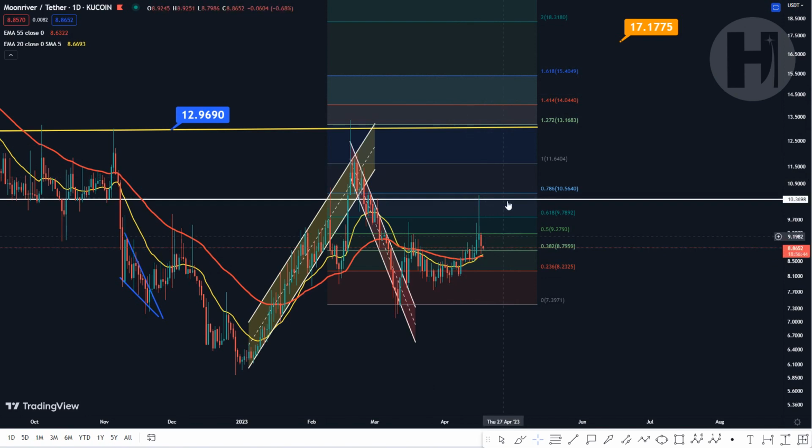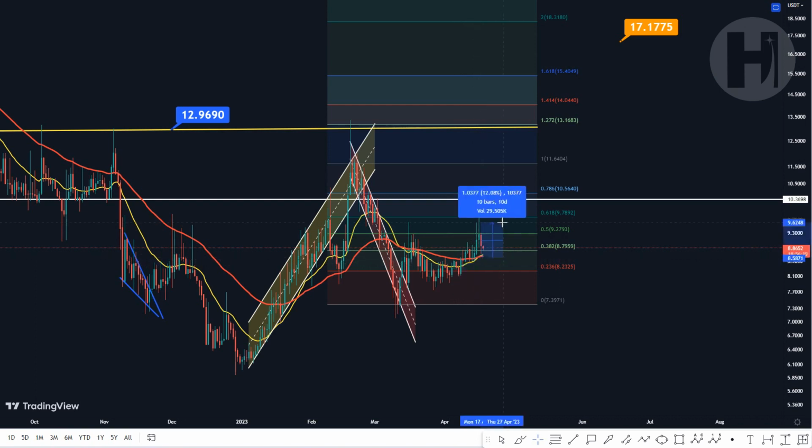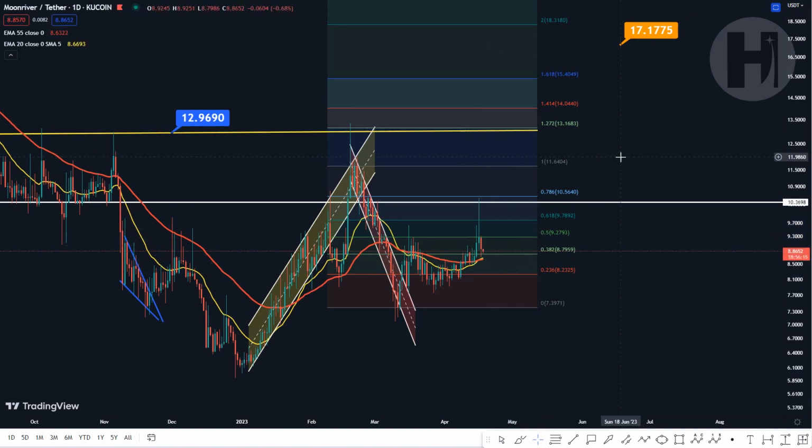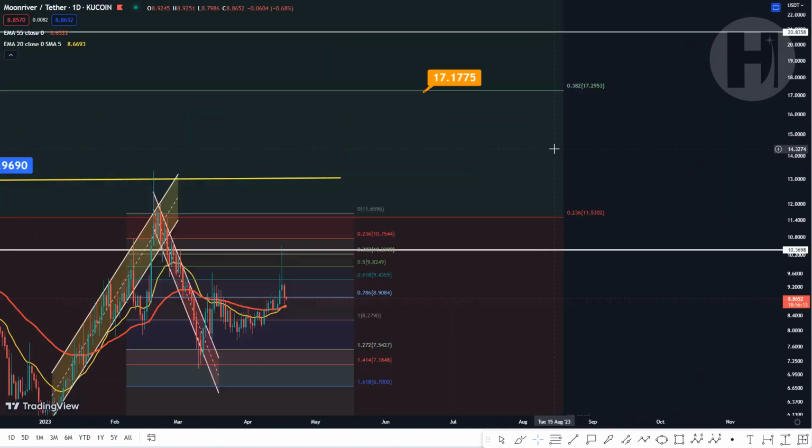So that is something that we can be targeting in the next few months if you're looking for a nice exit. So personally, I did enter Moonriver here at $8.58. We did mention this on Patreon, and we already could have had this nice trade on KuCoin. On Binance, we didn't have this wick, but still we did see quite an appreciation here going all the way up to $9.58. So already that was an appreciation of around about 12%, which was okay.